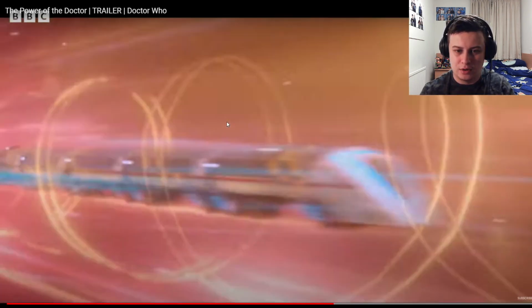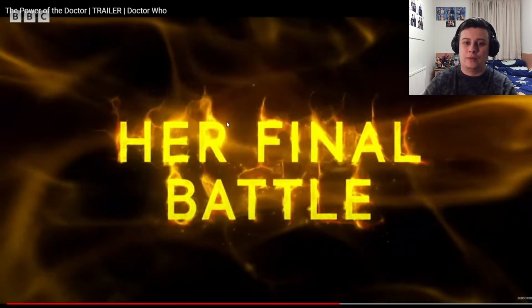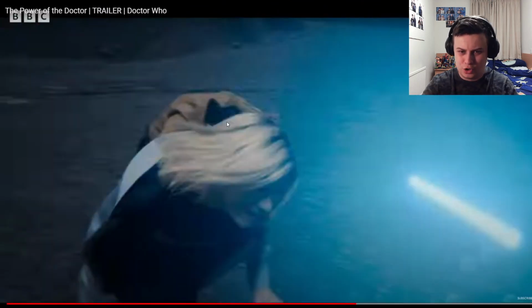We've got another shot here of the train. Her final battle. It looks like everything as well is regenerating, so even the logo itself, everything is going to change. Some good pointers there. Another shot then of the train as well. Looks pretty long.